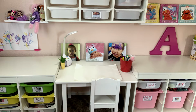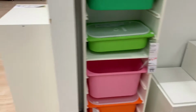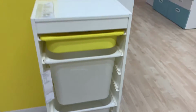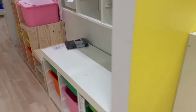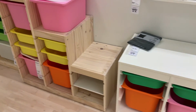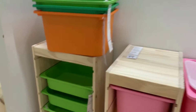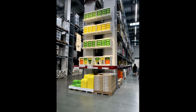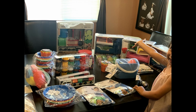And they have several colors of the containers: yellow, white, orange, green, bright colors. So it will be easy for the kids to put away their toys if you separate them by colors. And they have so many options. Look at these bright colors. If you haven't been to IKEA, please go check it out. If you have a local IKEA like mine, it takes me 1 hour to be there. If you go during the week, you will have better luck than me.